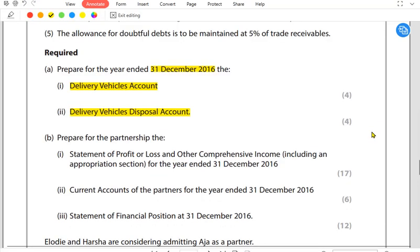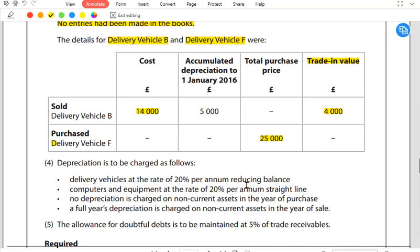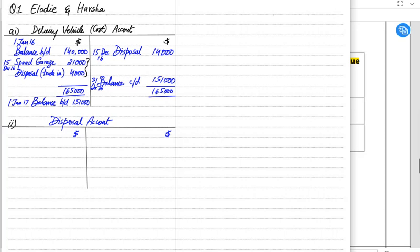Okay, let us see beta, we are talking about delivery vehicle B now, because we have sold which vehicle? Vehicle B. And vehicle B originally cost us how much? 14,000. So the entry would be beta, disposal would be debited and motor vehicle account would be credited. This is the first entry that we need to prepare. Disposal debit and motor vehicle would be credited, and the date we would be writing would be the date on which we have actually bought the new vehicle and at the same time sold the old vehicle.